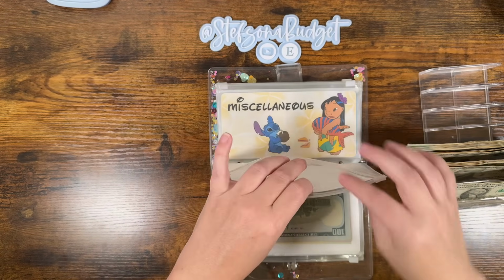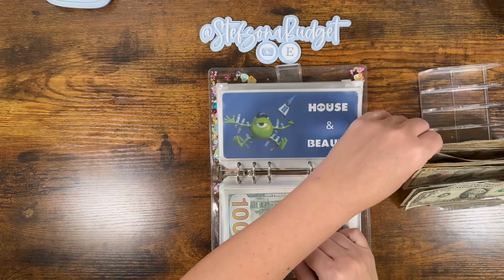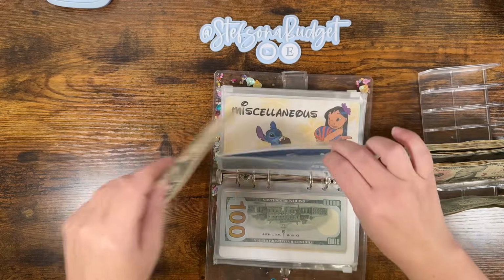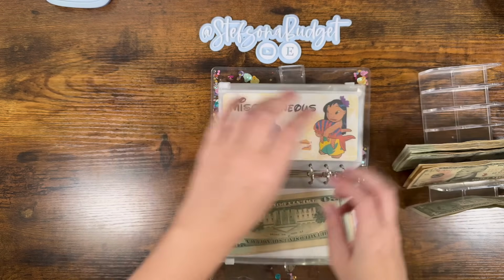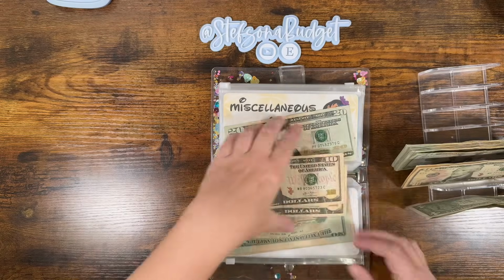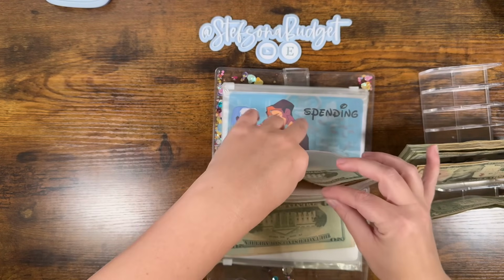Okay, remember, House and Beauty normally gets 60, but I've already spent 30, so it is going to get 30 today. So let's do 30. I have to remember that. Okay. Miscellaneous is going to get its 40, so let's do 40 like that. I don't normally have all these 10s, so.